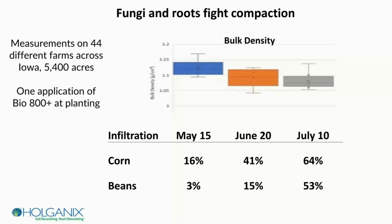Mike, this is from your area, but I remember talking with you, it must have been last June. You said that you're going out with the Crystal Labs probe, which is about three-quarters of an inch around, and you would use a drill to make the hole big enough and deep enough. But you noticed in the ground that had been treated with Holganix, the probe went right in, but it wouldn't in the check strips. We had a lot of interns, I think 15, going across 44 different farms, and this is the data they found on bulk density and water infiltration. So, Mike.